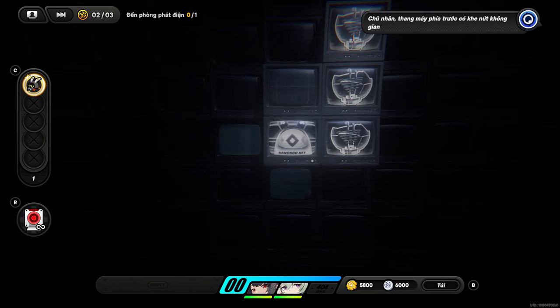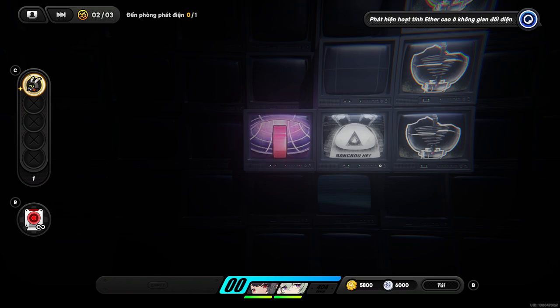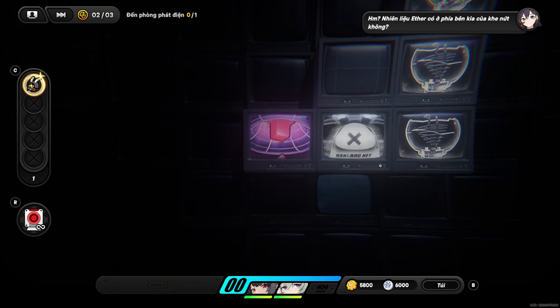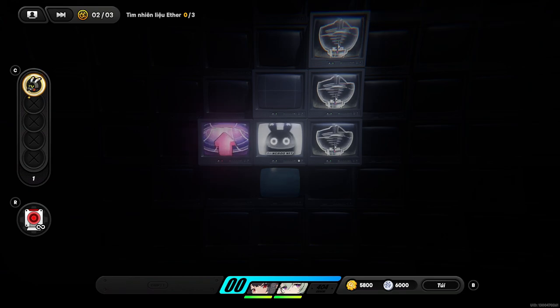Master, there is a spatial fissure in the elevator ahead. High ether activity reaction detected in the connected space. Hmm? Then, is the ether fuel stored on the other side of the fissure? Corin, Ellen, I'll leave the ethereals in the elevator to you.